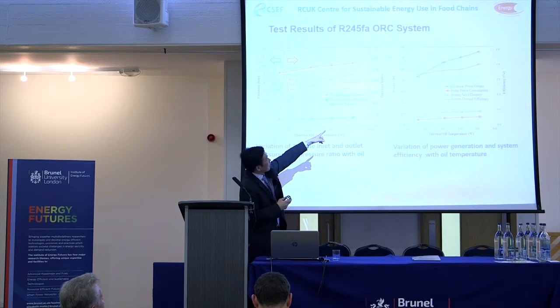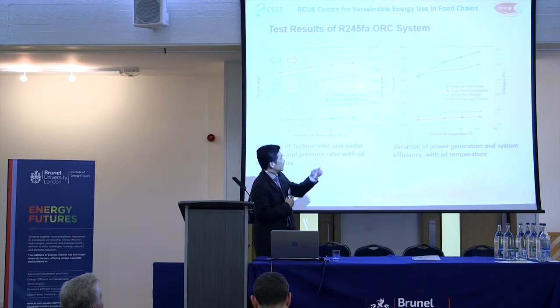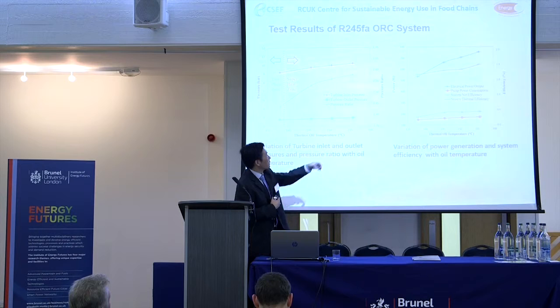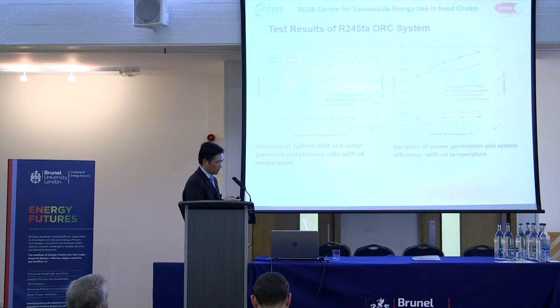The top one is the power generation from the expander, and the red color is the power consumption of the pump. You have two efficiencies, the blue, purple color, and the light yellow color. That one is similar to the CO2 system, the higher efficiency, which is without considering the mechanical and the electrical efficiency. So the efficiency is higher than the system's net efficiency.